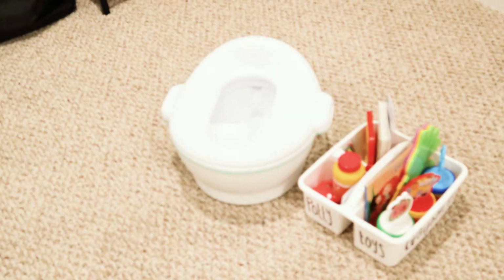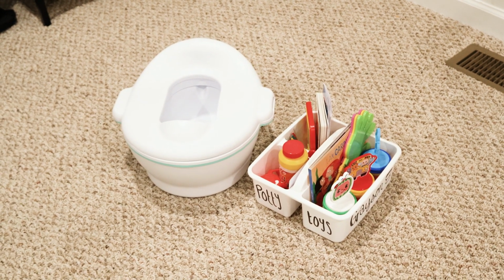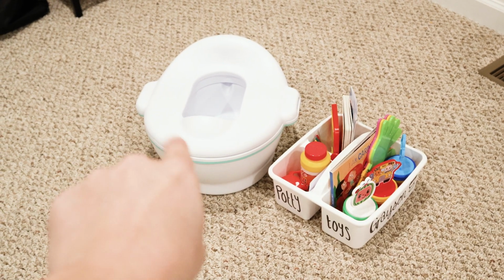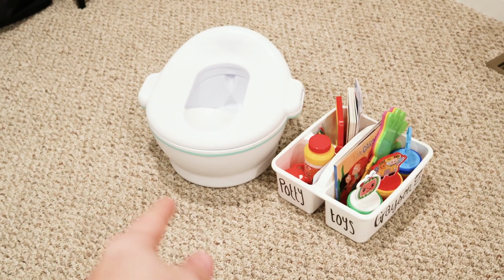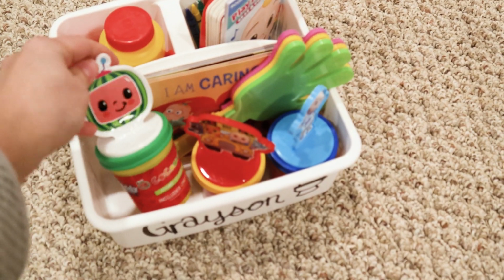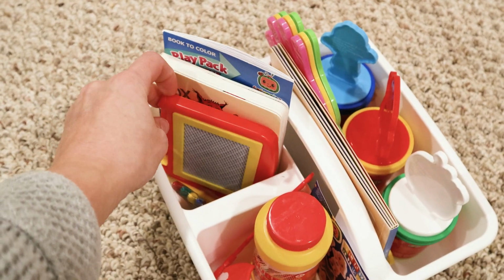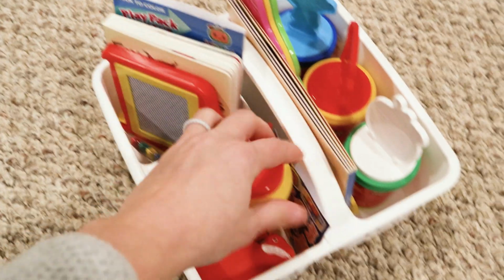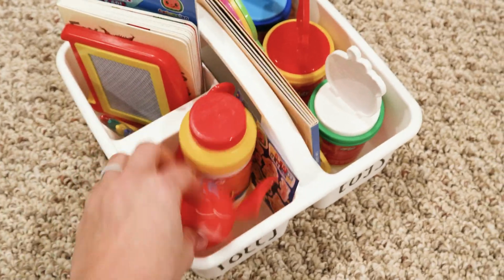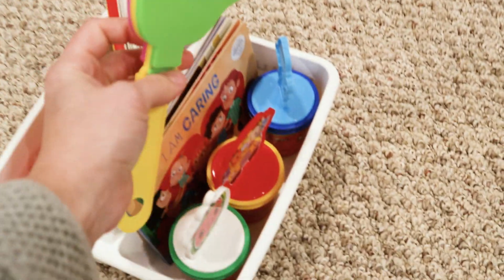So let me show you that. Our potty that we ended up going with, we went with the Frida 3-in-1 system. So this is the first step, and then there's also a stool, and that comes apart and you can put that on the regular potty, and then there's a stool with it. This is his potty basket. I just got him little toys, a book to read, a couple different books actually, this Etch-a-Sketch, bubbles, and then this little dragon thing for him to squeeze. And yeah, little clappers for when he successfully goes to the bathroom.